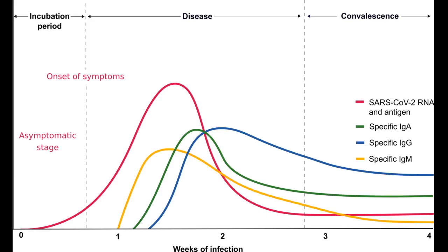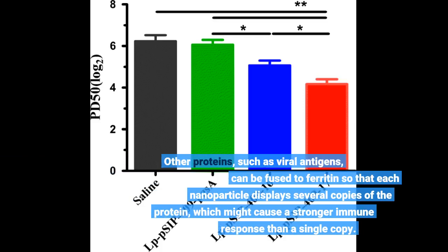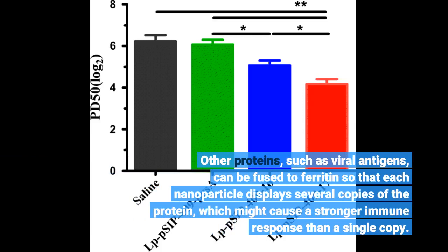Ferritin is an iron storage protein found in many organisms that self-assembles into a larger nanoparticle. Other proteins, such as viral antigens, can be fused to ferritin so that each nanoparticle displays several copies of the protein, which might cause a stronger immune response than a single copy.